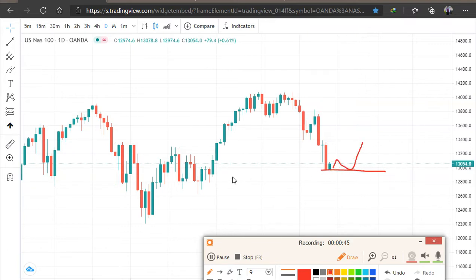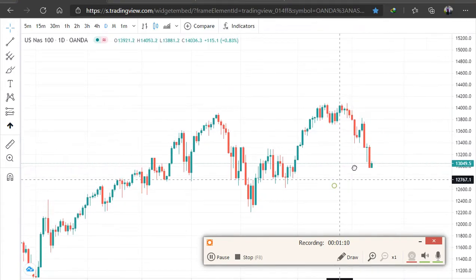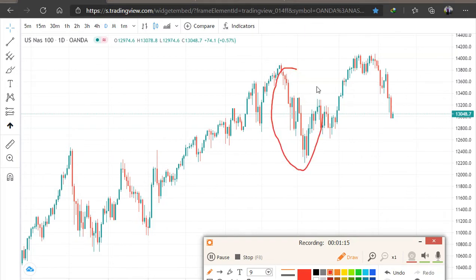But here I'm on a daily time frame, so I just want to see what's really happening. I think maybe if I try to draw something here, I might find my support here, but at the moment the market is still far from that, so I will have to try maybe to use a bit smaller time frame. So this is a very big sell-off, you can see, but it's similar to these ones, similar to this one.